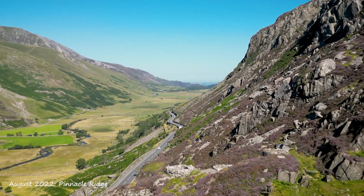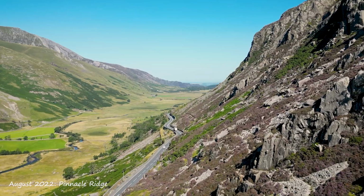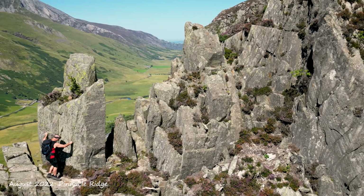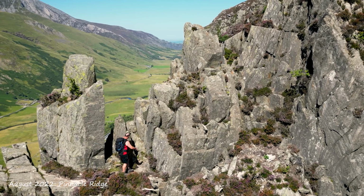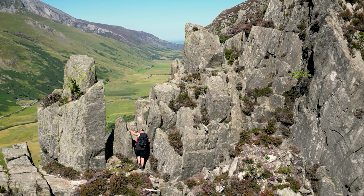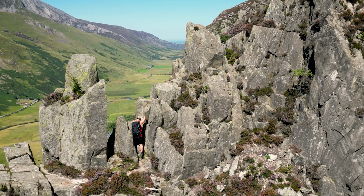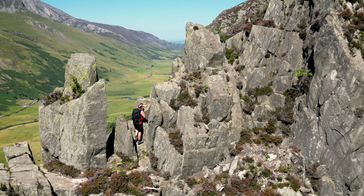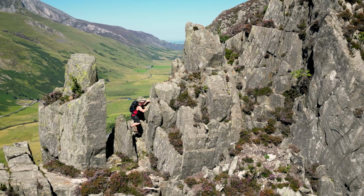In August, I also tackled the short but sweet Pinnacle Ridge, which is a grade 2 scramble only a stone's throw away from the A5 road. This is a perfect scramble to add on to the end of a day where you still have a little bit of energy left in the tank. It's also popular with novice climbers as well, and of course the views going down the Ogwen Valley are exactly as you'd expect. Absolutely amazing down there.